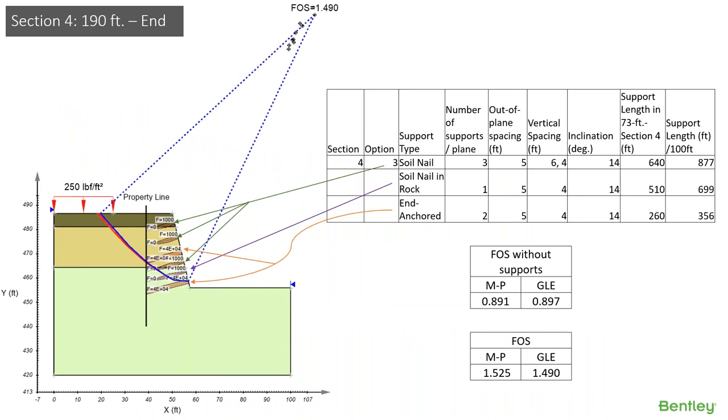So the section four here, so 190 feet to the end, we looked at also using soil nails, which was not sufficient in this case, so we had to implement two end-anchored supports. And something interesting about this one was that using an end-anchored support, so a higher strength support type, as the bottom support, we can see here, this then pushed the failure plane upwards. And it was interesting to find where the second end-anchored support was needed to get that desirable 1.5 factor of safety. So moving it around from the top to the bottom, supplementing it for any of the soil nails, we found that it was that middle support that was the most impactful on the factor of safety, substituting for a higher strength support type.